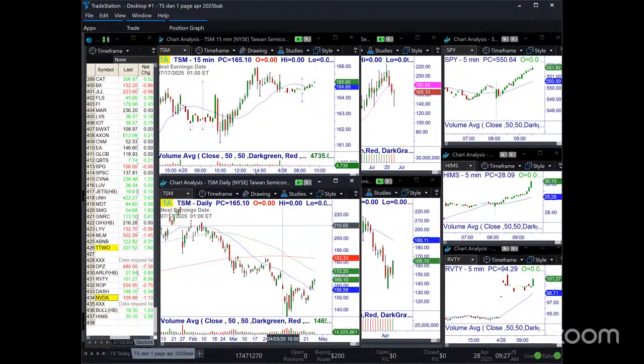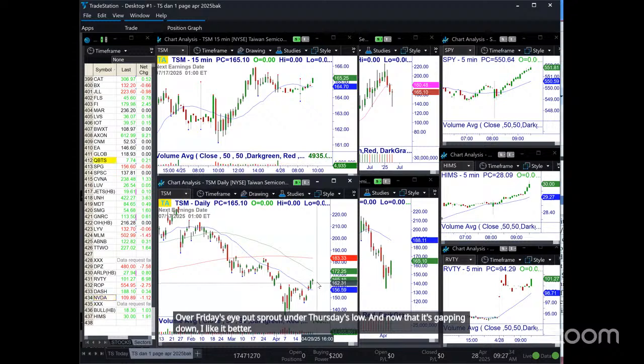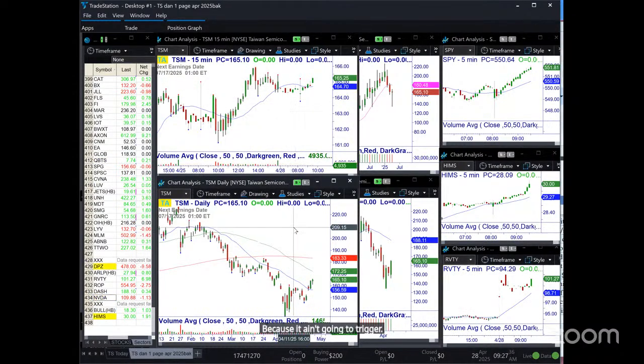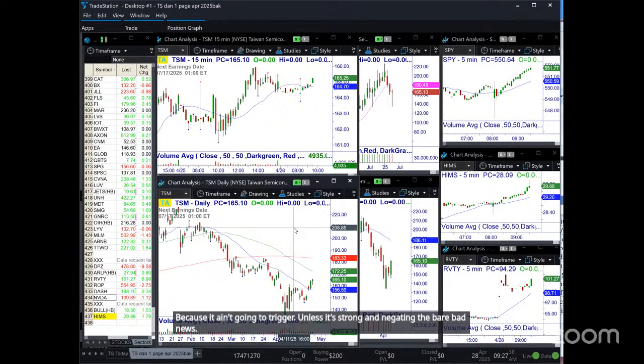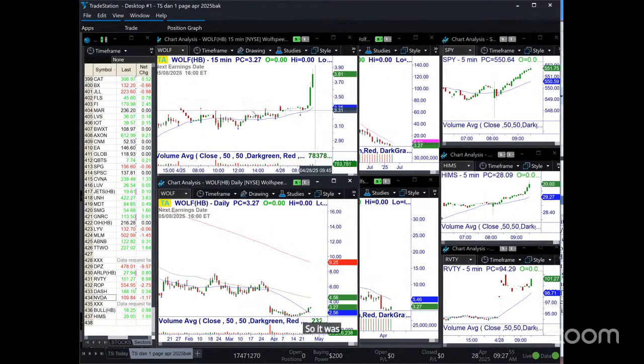And now that it's gapping down, I like it better because it ain't going to trigger unless it's strong and negating the bear bad news. No, I did not, Rankin. It's moving, but the gap's too big. Look, gapping up 50 cents on a $3 stock is 15%. So it was a nice 15-minute breakout, but it's too extended now.